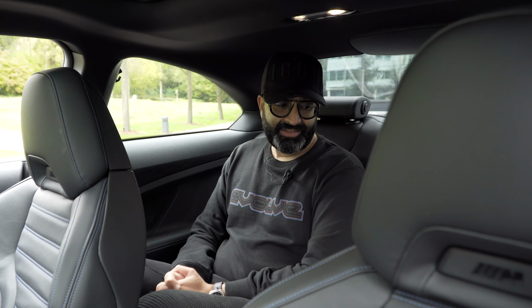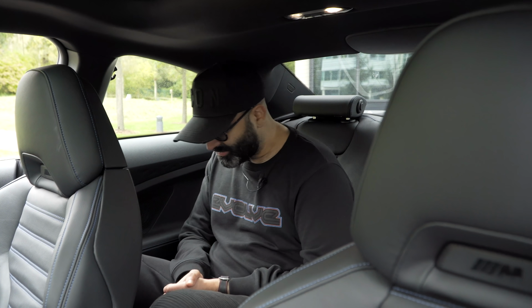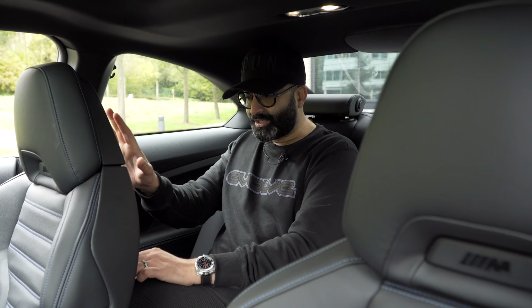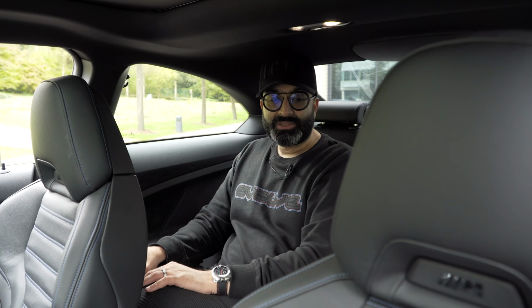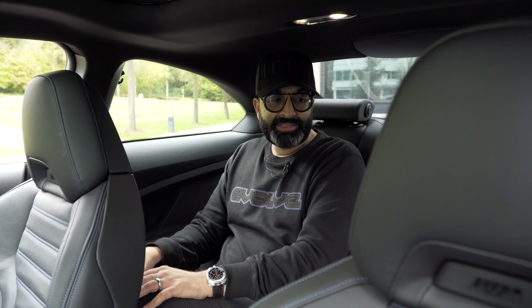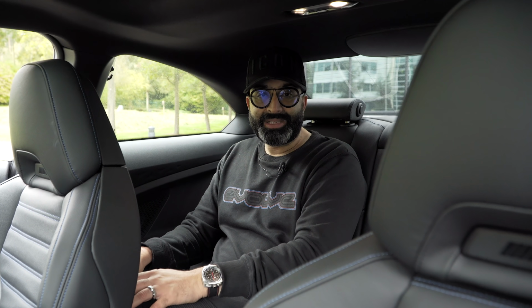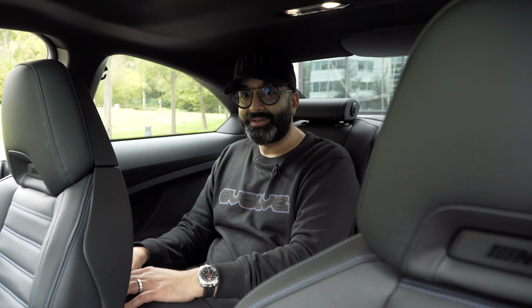So the car does have back seats, but it is a small coupe, so we can't be too unkind to it. There's not a huge amount of room here. That's kind of a driving position I could just about deal with. My legs can just about fit in, and I'm touching the roof. It'll probably be fine for small kids. I think it's probably about the same size as the previous F87 M2, but I wouldn't personally know because I took my back seats out and put a roll cage in very quickly.